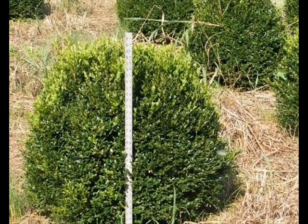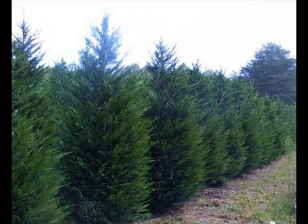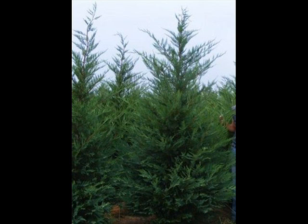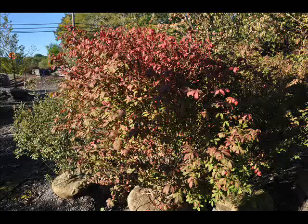Most of these are in seedling or transplants. We do have larger trees such as white pine, Norway spruce. We also sell a whole range of arborvitas in many different sizes, from transplants up to large trees. The trees that we sell are both bare root and balled and burlapped and potted. We have thousands of them that we grow.